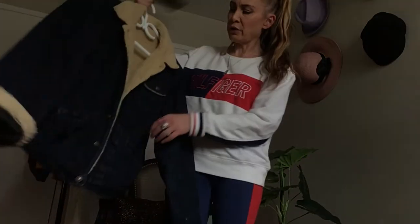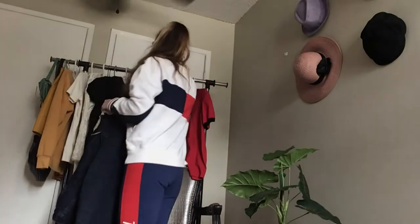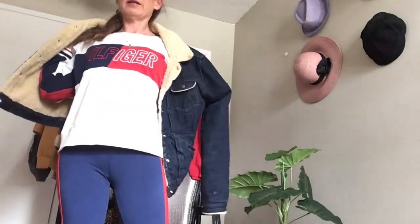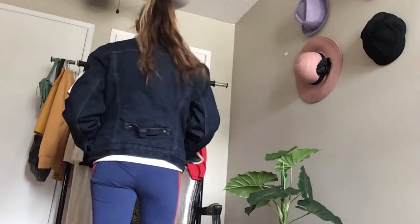And yeah, I should just try this on really briefly. Okay, I'll give this a quick try. Oh my god, I just about killed my plant. I told you I'm such a spaz. Oh, and this is such a good size. I was going to put this in the shop, but it's the perfect size for me, and I love how it has pockets. Oh, so cute. And actually, it's really warm.